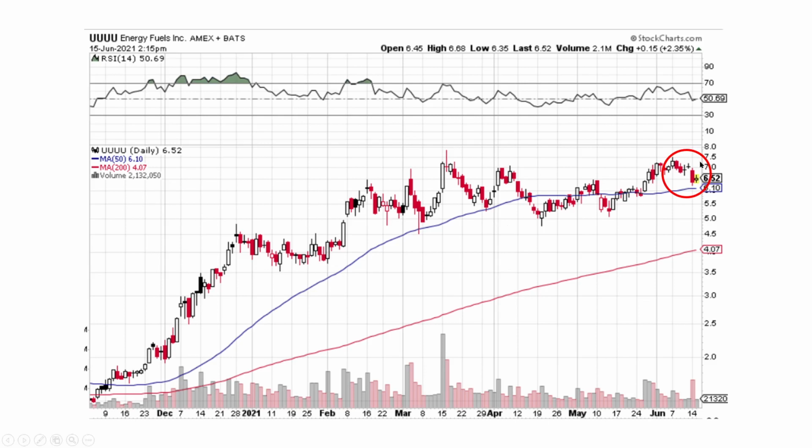Energy Fuels, I'm just looking at this here. Two bigger down days, two small up days, and a big down day. So I think this could stair step lower a little bit. We did break this to the upside though. So it could reverse and bounce higher.